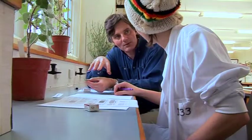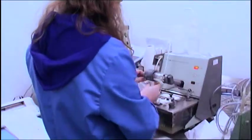We offer a fabulous range of subjects to study, literally from enzymes to ecosystems. There's a huge depth of knowledge as well, there's lots of enthusiasm, lots of expertise on site, and it's a good place to come.